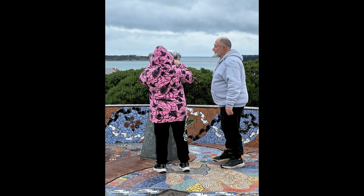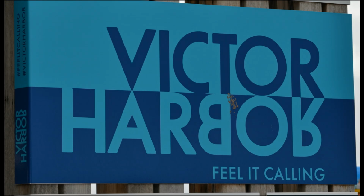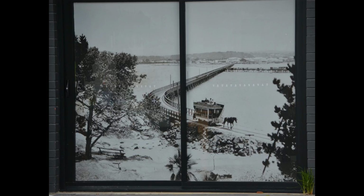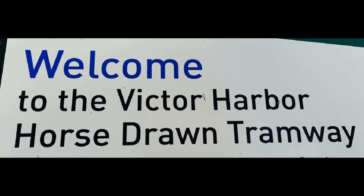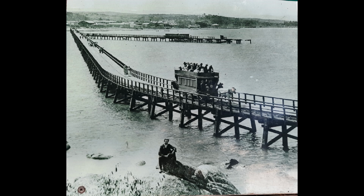The view that we were looking out at was of Victor Harbor and a bridge that leads to Granite Island. Victor Harbor's famous in South Australia for its horse-drawn tramway that's been operating here since 1894.